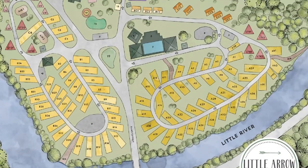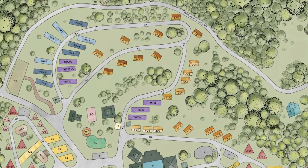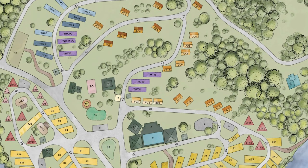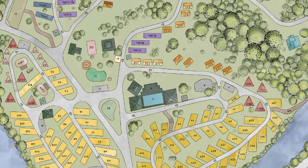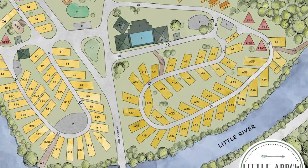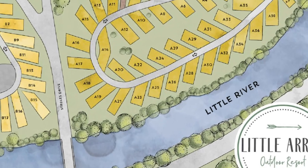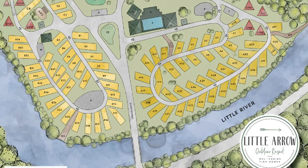A look at the layout of the campground. Towards the back of the campground, they actually have cabins and park model tiny homes that you can rent. And then the campsites are located up in the front, more along the Little River. Our campsite was actually right on the river, and I would definitely recommend reserving a site on the river if at all possible. You won't regret it. Just beautiful.